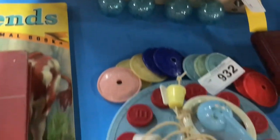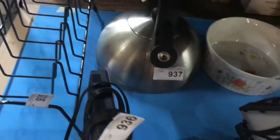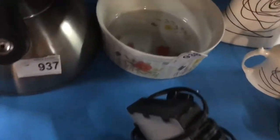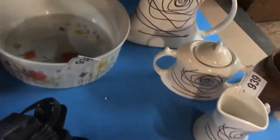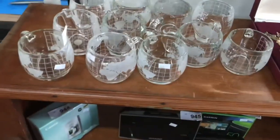Some old flash bulbs. Garnet and Black yearbook. LED lights, nice little tea set with sugar and creamer. Nestle glass mugs.